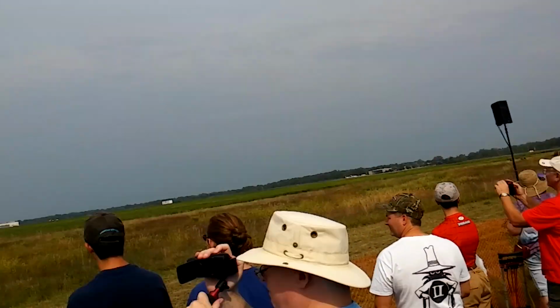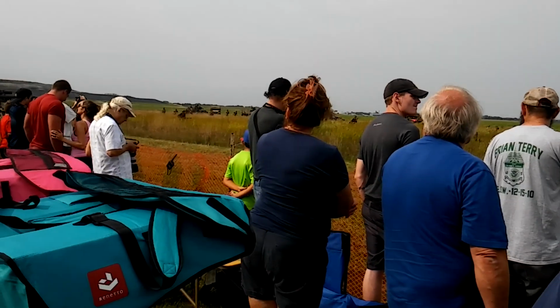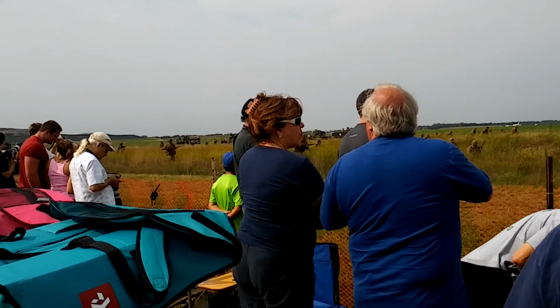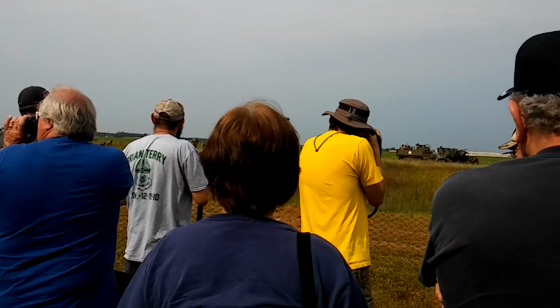Development and the success of the North American P-51 Mustang, as you'll see later on. That's almost one Spitfire for every two Kugelheim.